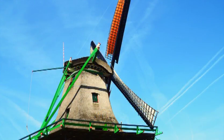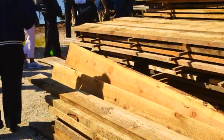We're now going to move over to the windmill section. They have three windmills here, and what's remarkable about these windmills is they are working windmills. These are sawmills. They cut logs into planks of lumber, which you see over here. Then from here, it goes to a regular sawmill to be cut into whatever they want.